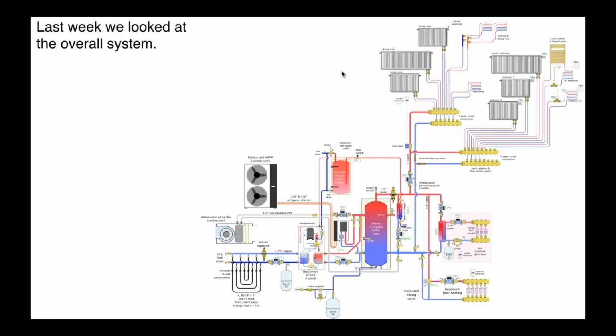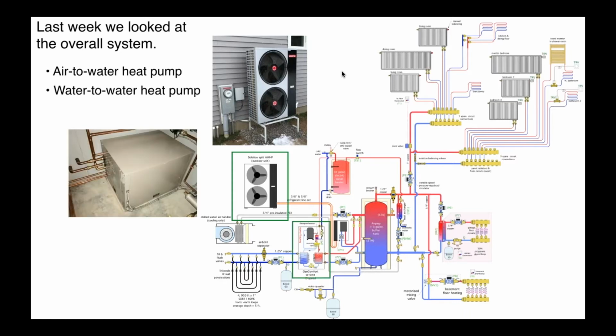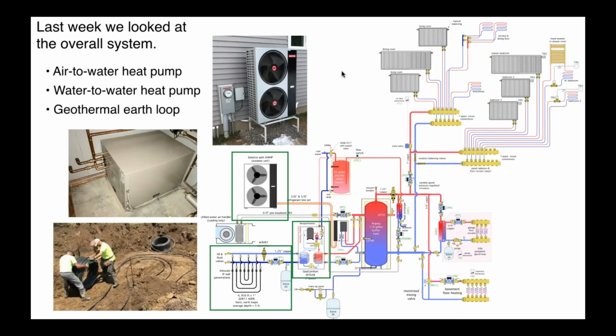So last week I showed you this schematic, and I made the comment, boy, it looks pretty complicated. How does the water know where to go? You see there's a lot of different devices here: circulators, buffer tanks, heat pumps, panel radiators, radiant floor circuits, heat exchangers. So today we're going to look on the left side of that buffer tank. We're going to look at the air-to-water heat pump, that's the outdoor unit of the split system. We're also going to look at the water-to-water heat pump.